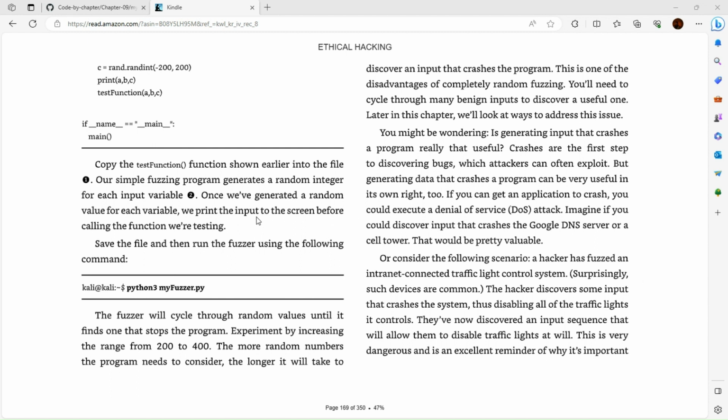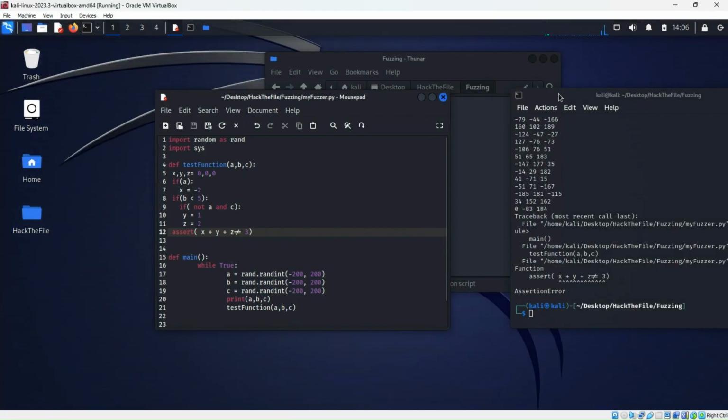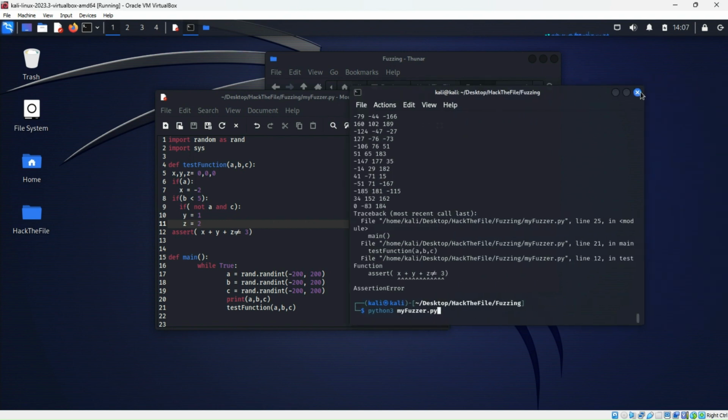Let's see. Let me show you what I did. So we'll come back here. All right, like I said, I just added this little test fuzzer, and what's gonna happen is it's gonna run these random numbers until it breaks or crashes on this assert function, and then it's gonna print it out and say it crashed. I already ran it just to test it, so we're gonna run it again. So python3 myfuzzer.py, and let me do this again real quick.